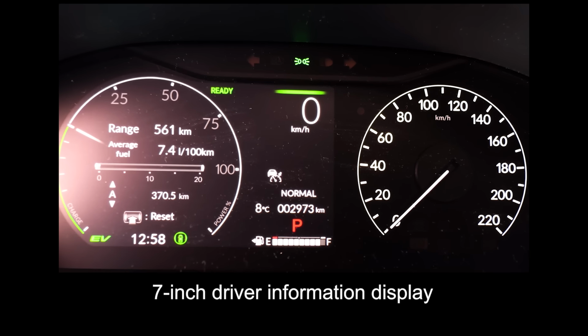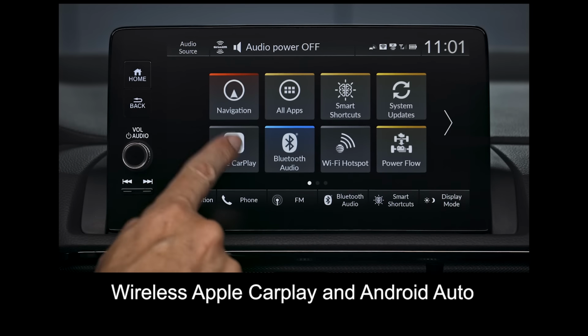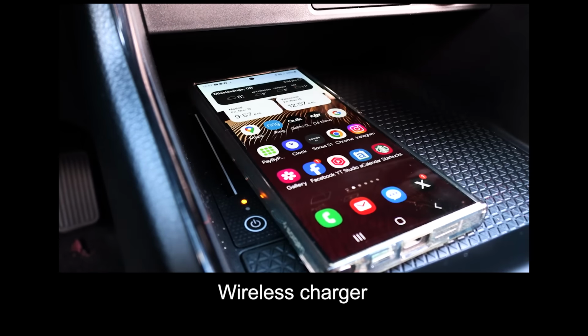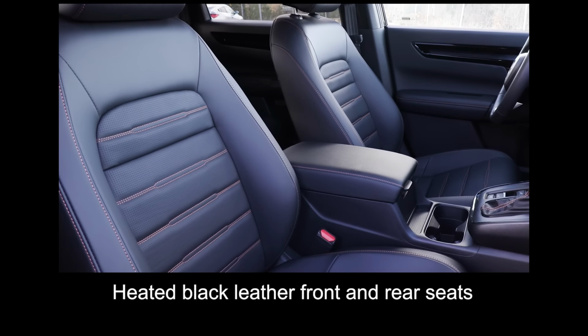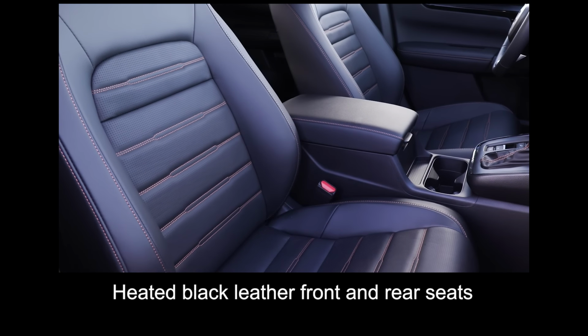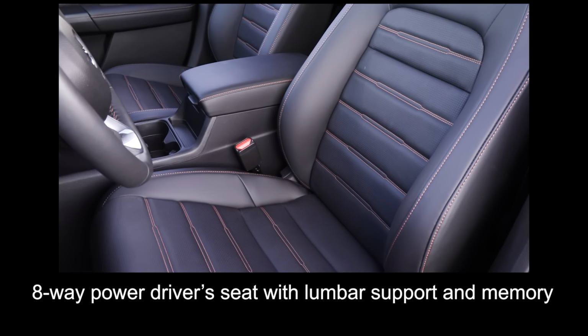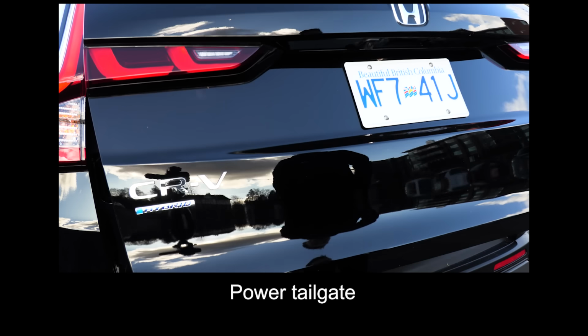So we're in the top touring model. We're going to look at the base model now. What are the key standard features? The base trim comes with a 7-inch driver information display, a 9-inch touchscreen, wireless Apple CarPlay and Android Auto, a wireless charger, 8-speaker audio system, a heated steering wheel, heated black leather front and rear seats, 8-way power driver seat with lumbar support and memory, 4-way power passenger seat, a moonroof, and a power tailgate.